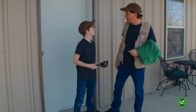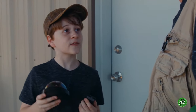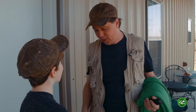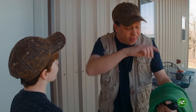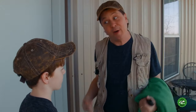Hey, Park Ranger LB, what you up to, man? Oh, I was about to take my newest invention to the Dino Science Fair to win first prize. Oh, that sounds like fun. Hey, that's pretty cool there. Hey, what are you doing with that green blanket? Oh, this green blanket. This is my newest invention that I'm going to take to the Dino Science Fair, and I'm going to win the grand prize.